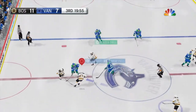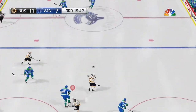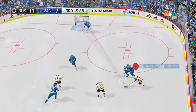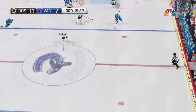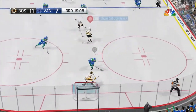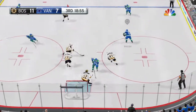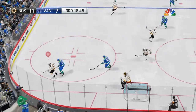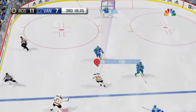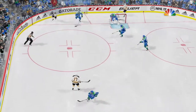We have begun the third period on a high-scoring night. Will it continue? Let's just see. Poke checked away by Edler. And he steps in. Can he beat him here? Did what he's made to do. Hoisted wide to Besser. And yet another save. How does he do that? With a strong wrist shot. That one gonged him.